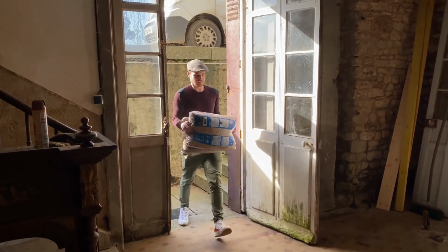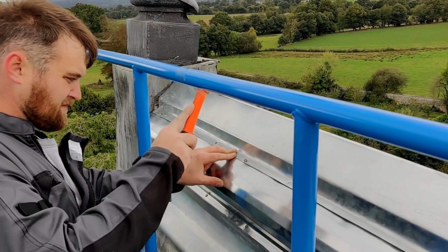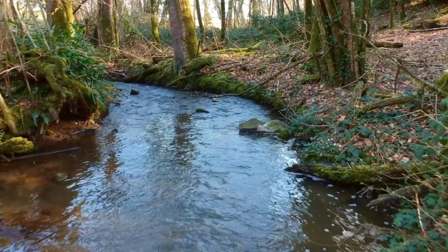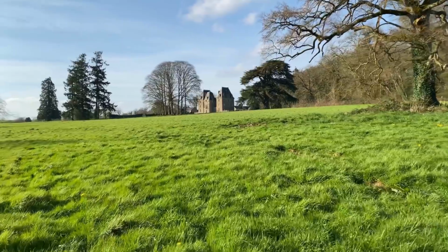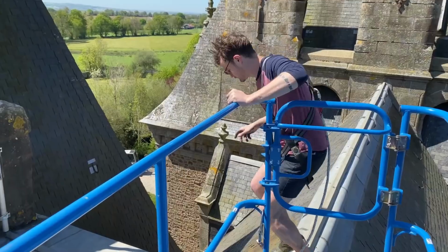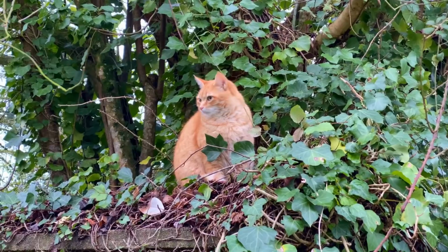We do everything ourselves, from fixing the leaky roof, managing the vast 60-acre estate, to restoring the grand interiors back to the way they were 100 years ago. It's not always easy, but that's what makes life in a place like this interesting.